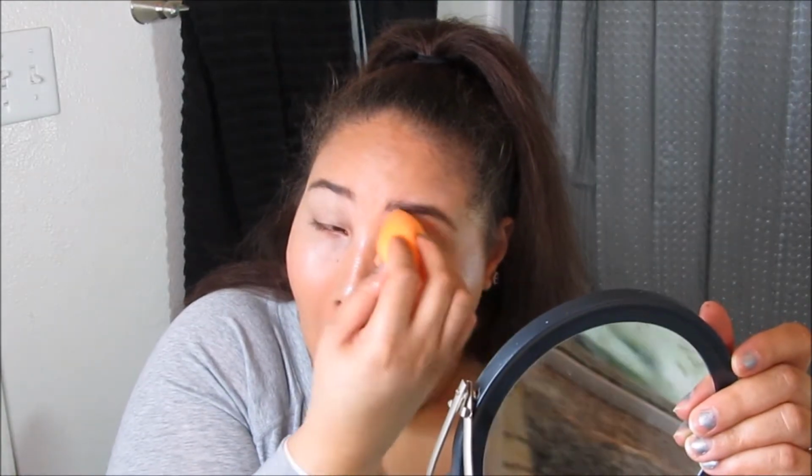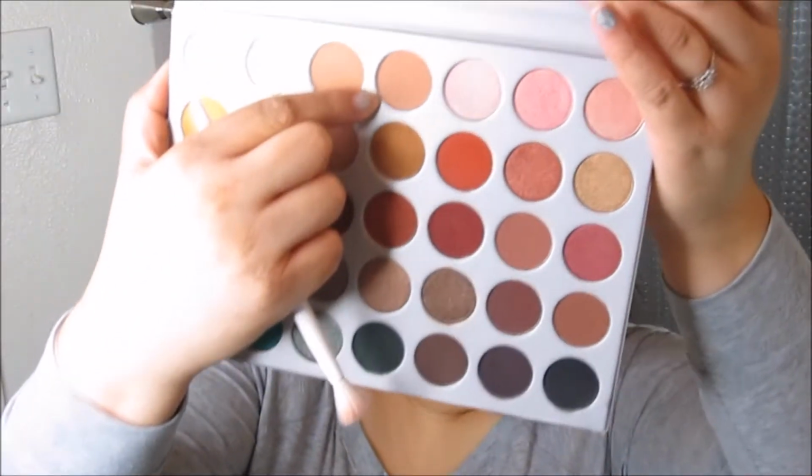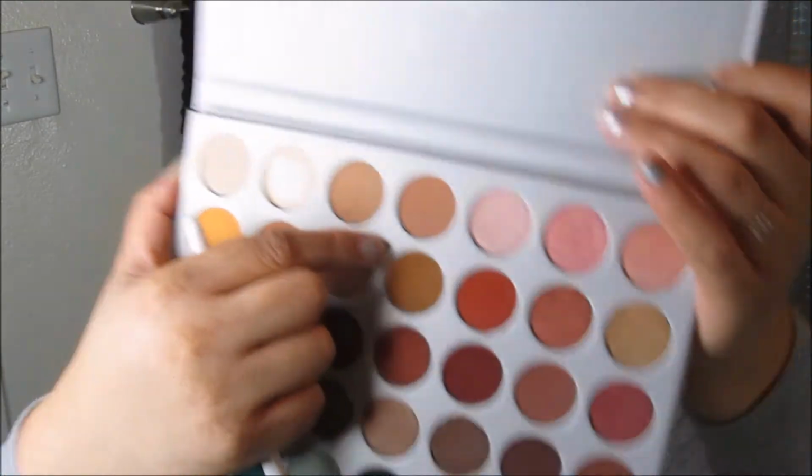Just gonna go ahead and get this going on my lid. Now I'm gonna set it with that Becca Cosmetics setting powder. I'll show you in a second. So just gonna go ahead and set my lids with it. Okay, with MFEO, I believe. And it looks like this.